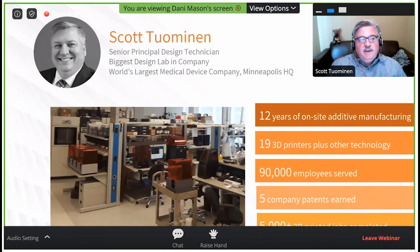In our lab, we have FDM technology, SLA, DLP, PolyJet, FDM metal also. We've got our hands on a lot of different things, and it tends to migrate towards the miniature, the small. That's one thing that's very hard to get consistent from outside vendors. So that's something that we notice is a key thing that we like to keep in-house.